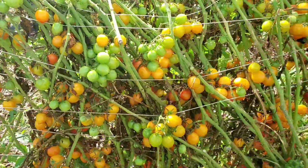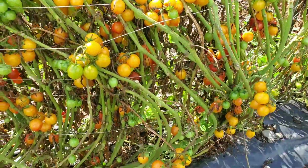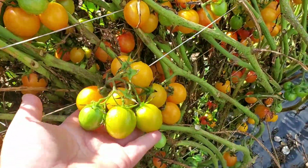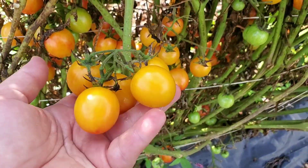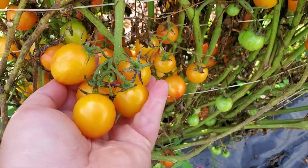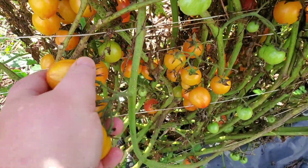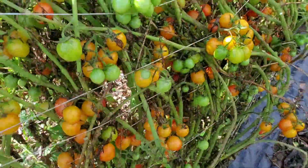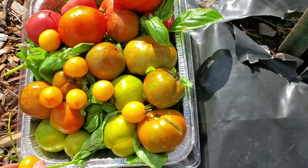Yes, there's a proliferation of these tomatoes. Just look at these trusses of tomatoes. They're quite good. Beautiful tomatoes. So all I'm doing is just picking them like this. Put some in a basket for my salad.